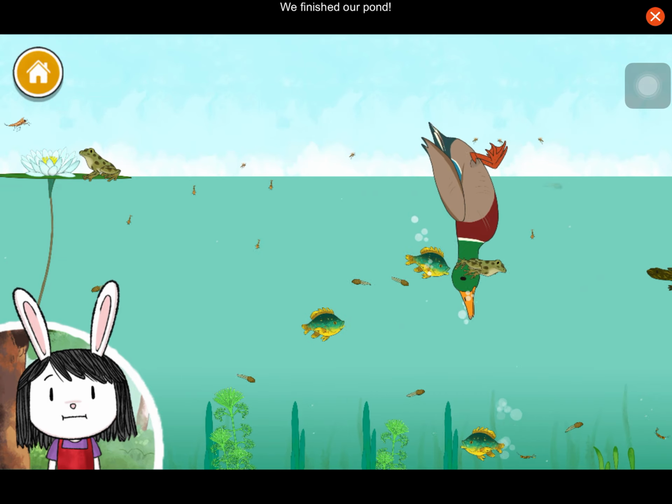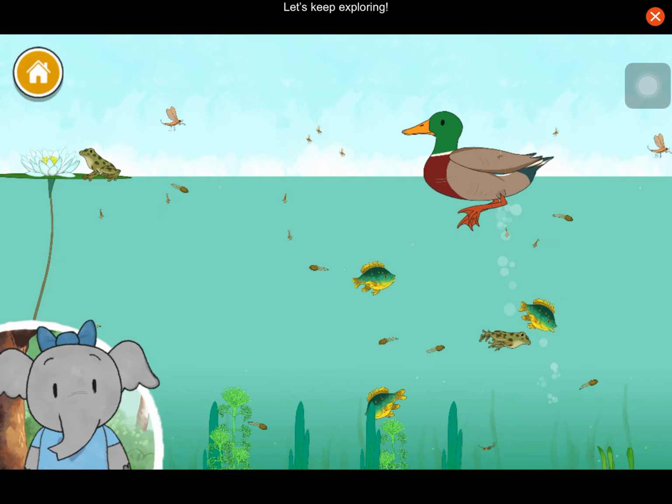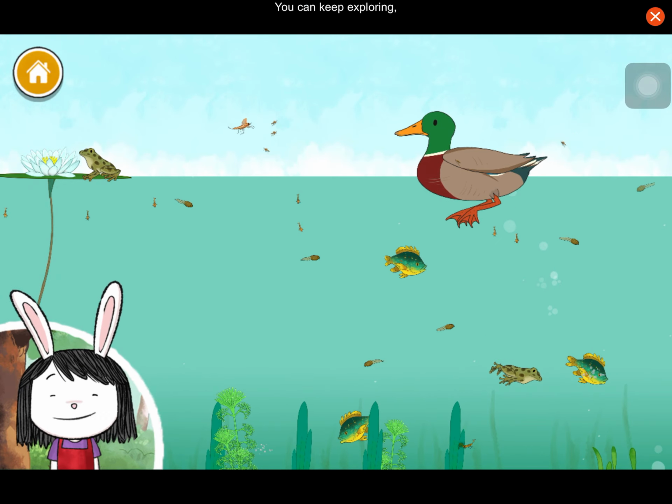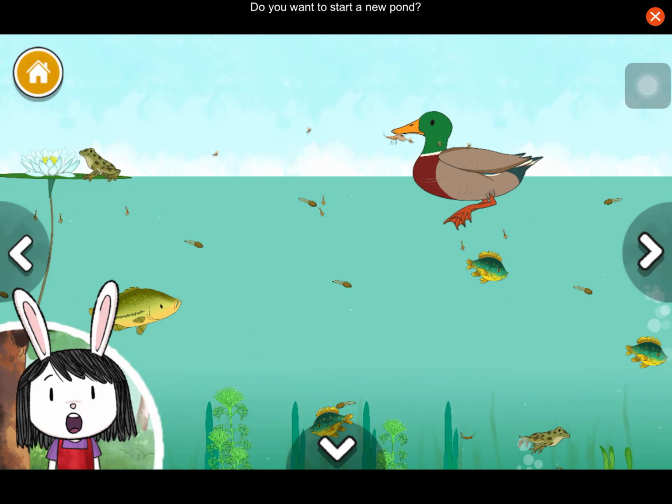We finished our pond. That was so cool. Let's keep exploring. You can keep exploring, or you can make another pond. Do you want to start a new pond?